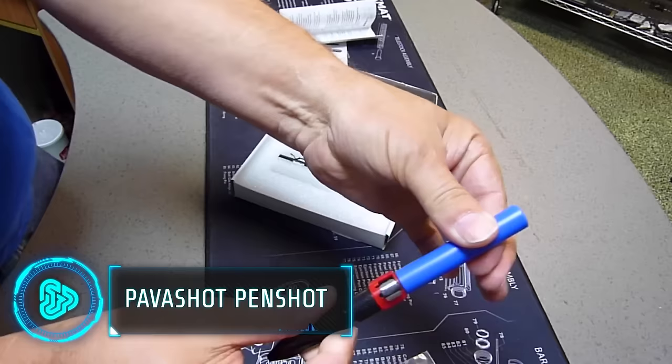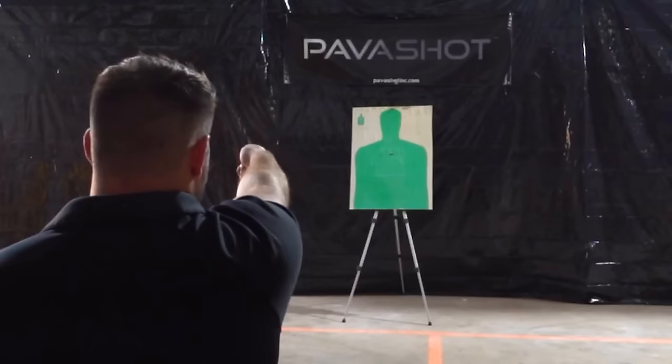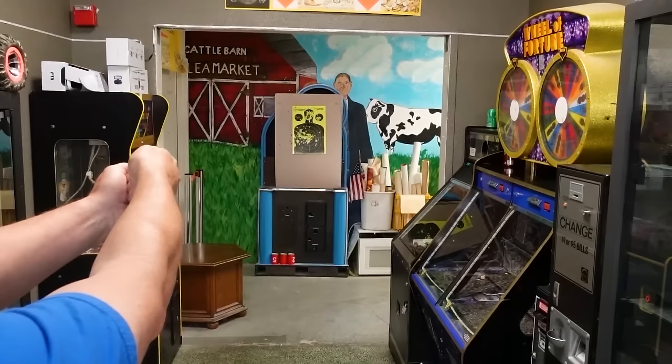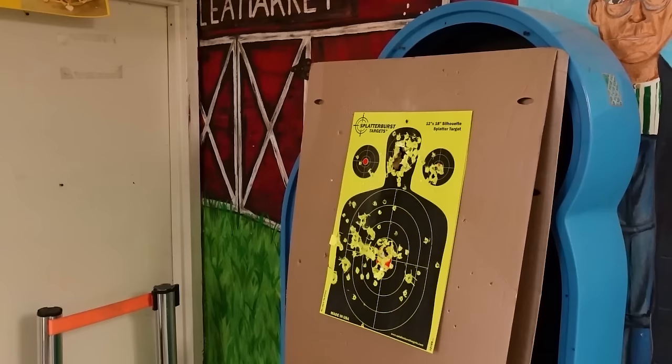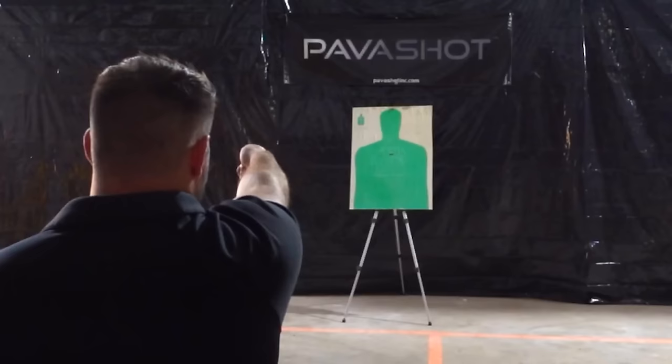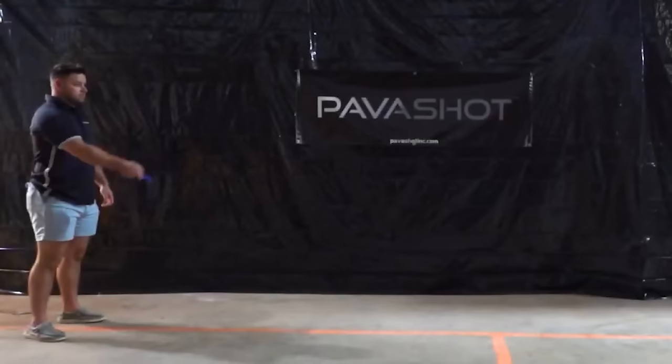The Pavashot PenShot is your ally in any situation. Its unique capabilities allow you to unleash a powerful Pava aerosol powder up to 30 feet away, rendering human or animal attackers incapacitated. The proprietary Pava powder ensures maximum stopping power, offering you precious moments to escape. It doesn't require a direct hit to be effective, making it a reliable defense tool in critical moments.